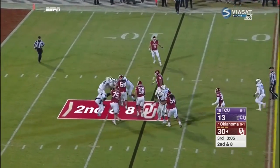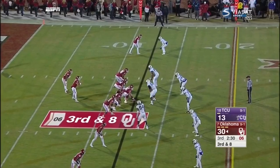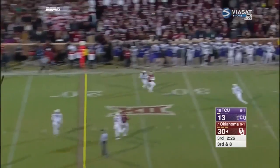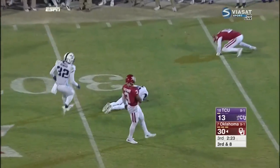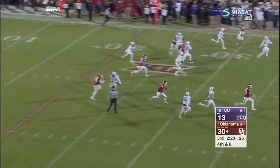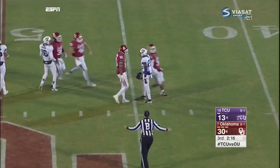And they're going to get a stop here too, short of the first, short of the line of scrimmage that Mayfield was making in the first half. Third down and 8, looking to make one here. And almost intercepted by O'Meal. Have to punt from near his own goal line. Turpin will take the fair catch at the 45.